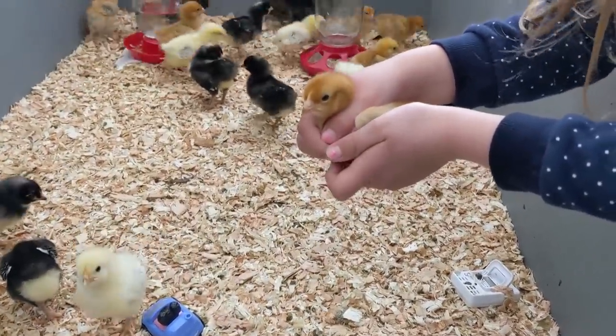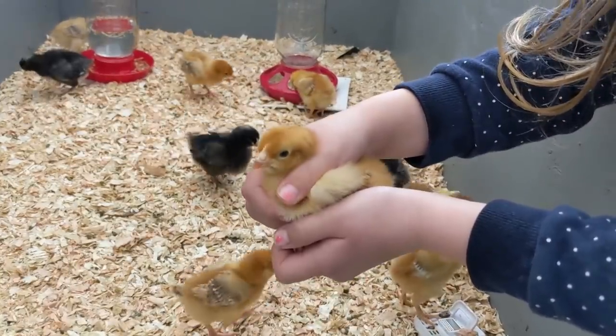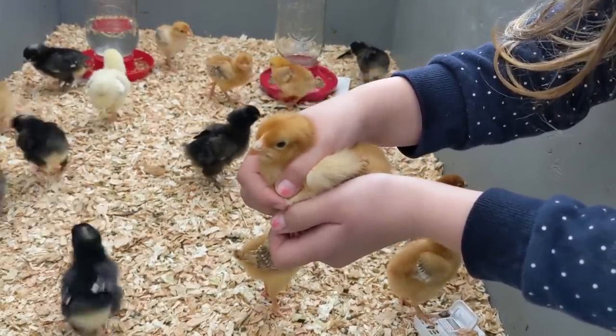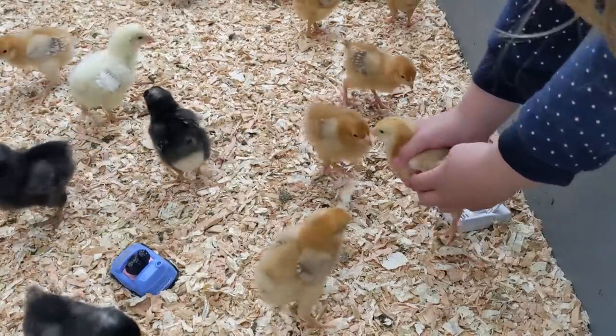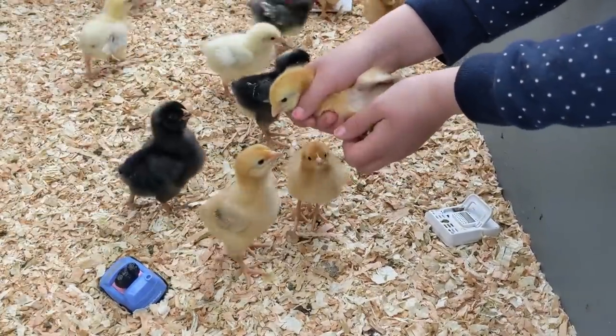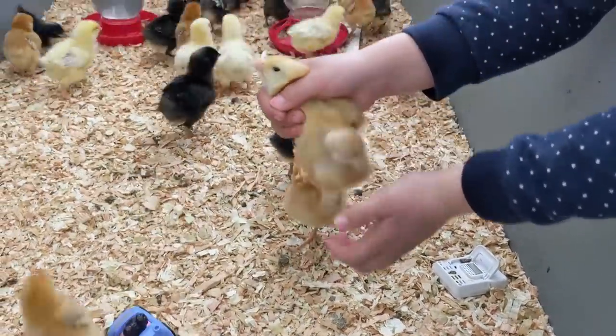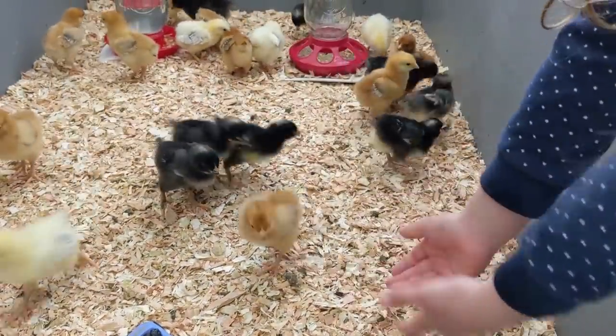Isn't it cute? After we pet it, we have to wash our hands because of salmonella. Salmonella? Salmonella. Hear that? It's an alarm clock. It's an alarm. Oh, he wants down. Yeah. He's like, get out of here, lady.